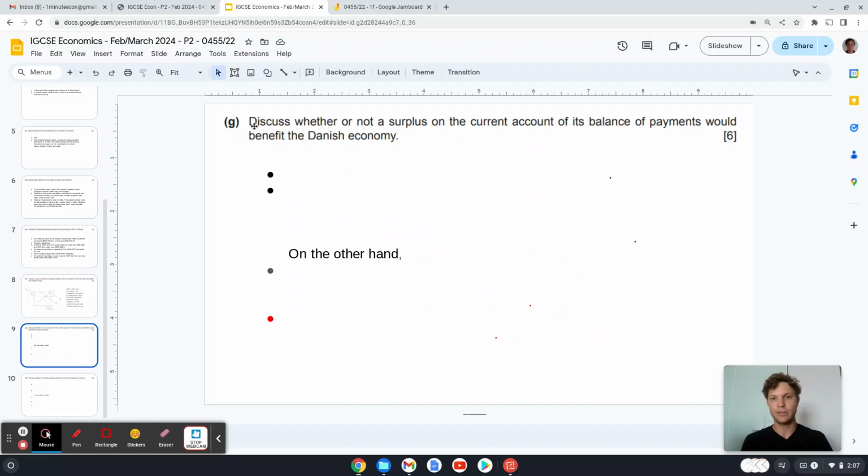All right, so the discuss questions. So remember, you can already see how I've set out my answer. Discuss questions always have to show an evaluation. So it's kind of like a debate, right? You have to debate the side for, or the advantages, and then you have to debate the side against. So the disadvantages might be one way of thinking about it. And by doing that, you are evaluating the situation. And that's what the examiner is looking for in a discuss question. So I've already set it out.